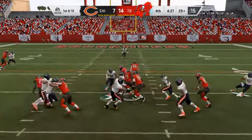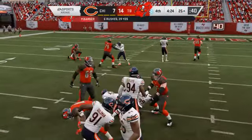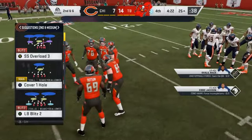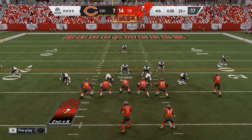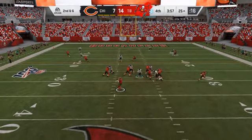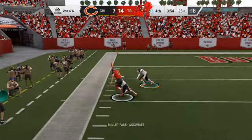Winston gives to Barber, and he'll be brought down at about the 25 after a pickup of 4. All right, that's a decent game there, but it hasn't been his best game overall. So I wonder what the mindset is of his team. Do they want him to handle the football and try and close this game out? Or are they going to make an alternative plan and maybe go in a different direction? I think they need him, and this is his time to shine.